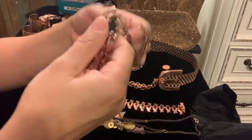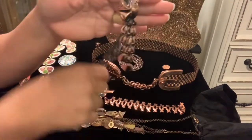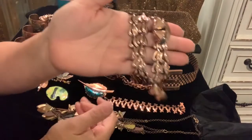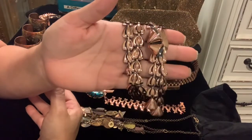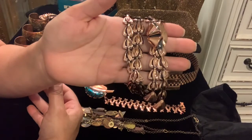And the fact that it's a book piece, anytime you find jewelry that's in any of the books, and I have tons and tons of costume jewelry books, it adds a cachet or a value to it. I think 10 to 20% depending.